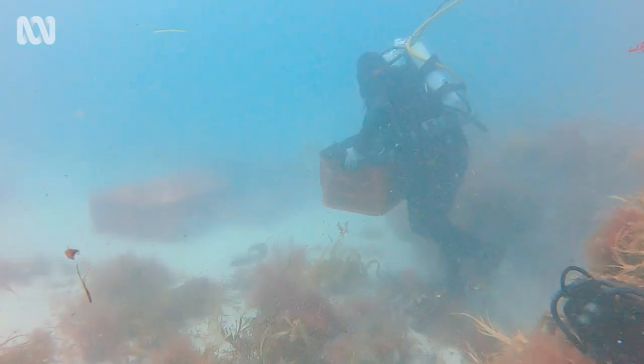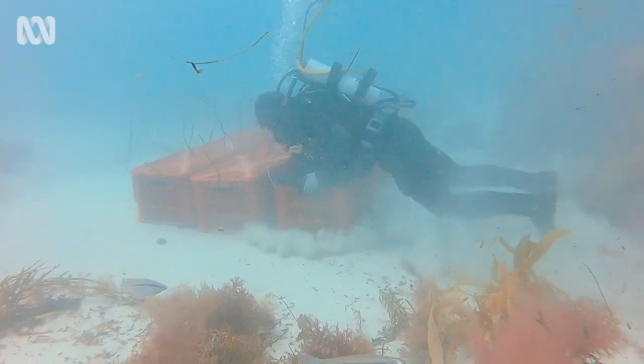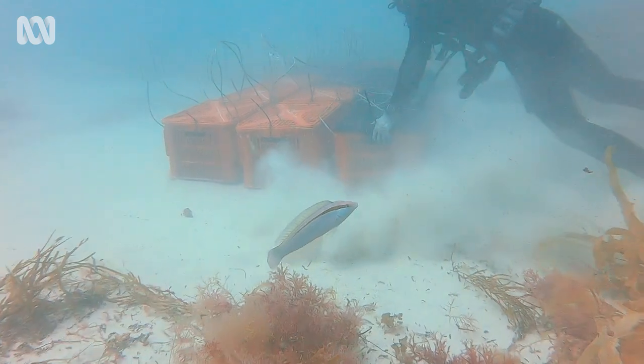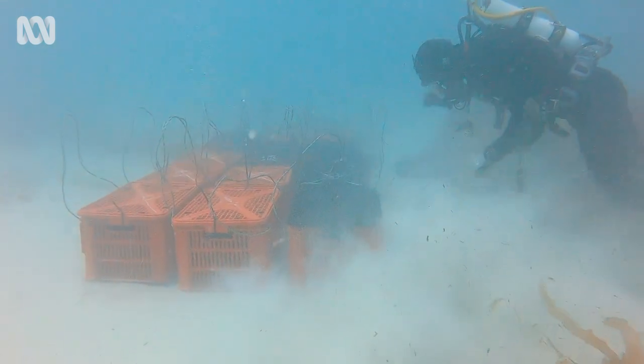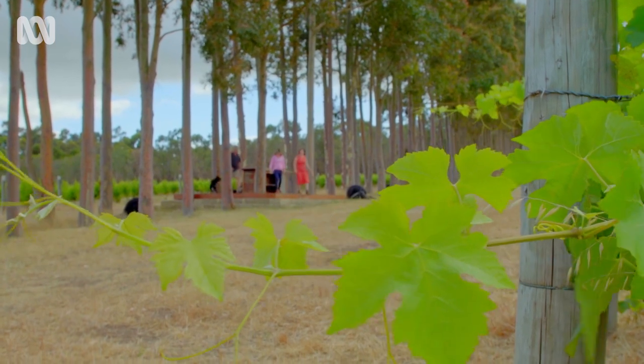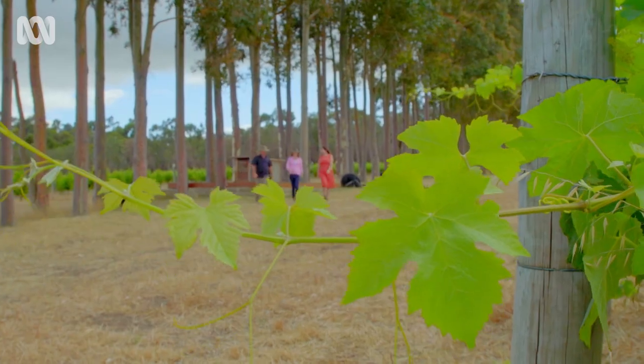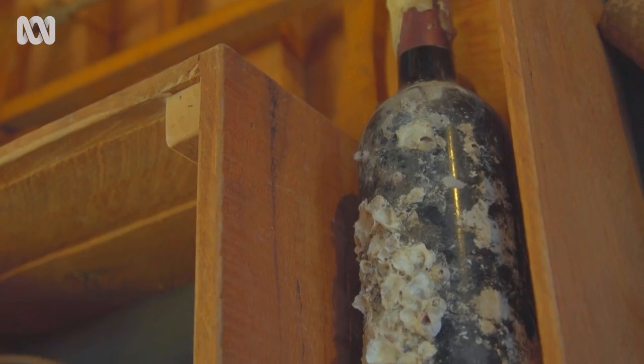The bottles are laid on their side in crates, and we basically just let the gentle ocean current move the bottles from side to side to stir up those lees and build that texture. Who knew the ocean was a perfect cellar? Yeah. And the thing is, they didn't know. It was a big risk putting 1,000 bottles at the bottom of the sea.